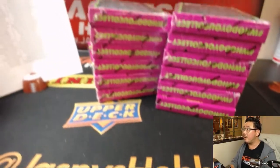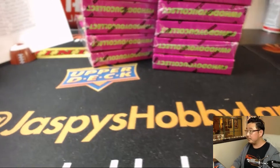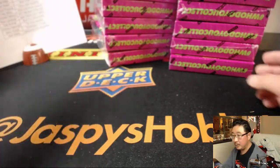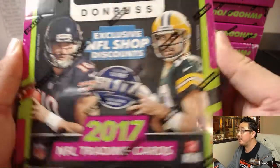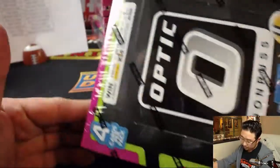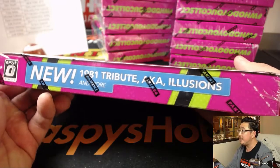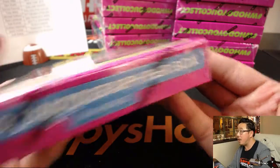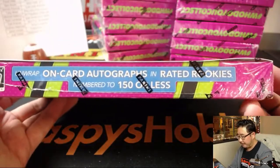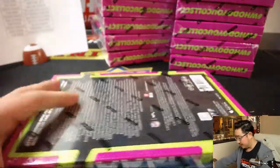All right, so there are your boxes here. Six on the left side, six on the right side. Here's the box right here. We've got Trubisky and Rodgers on the cover. Four cards per pack, 20 packs per box. Some 1981 tributes, AKAs, illusions, one auto per box on average. On-card autos on rated rookies, etc. All right, good luck, boys and girls.